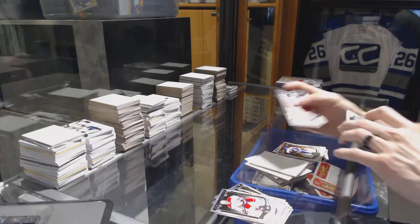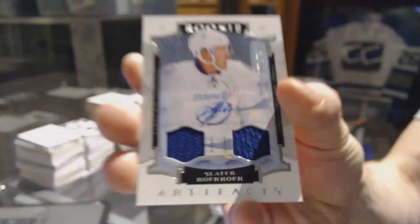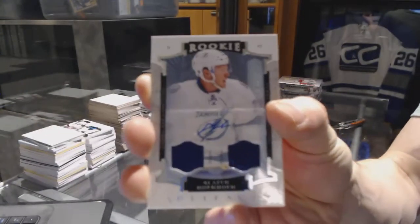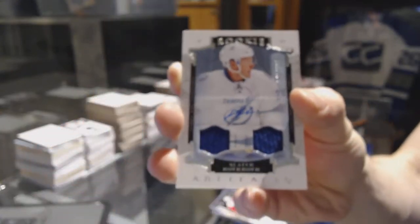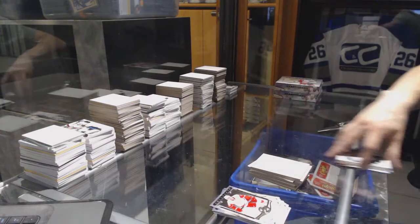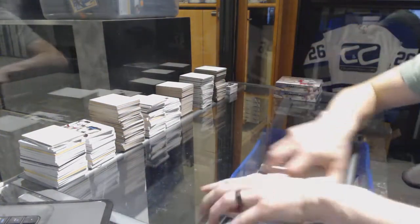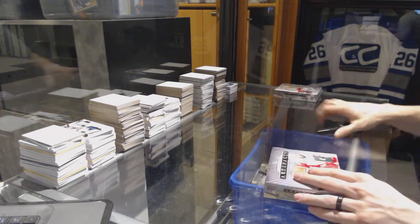And we've got a rookie dual jersey and autograph numbered to 125 for the Tampa Bay Lightning, Slater Koekkoek. Rookie dual jersey and auto of 125 for the Lightning. All right, box four.